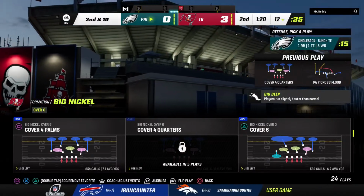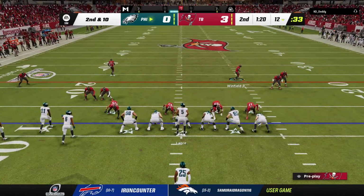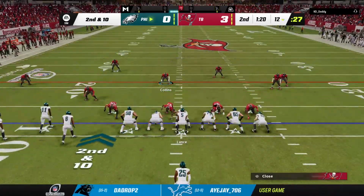I believe I'm following their logic. Take the big shot downfield, loosen things up. You're hoping to get some points on the board before the half. Maybe now you come back and throw some underneath stuff in order to make sure you get a completion.